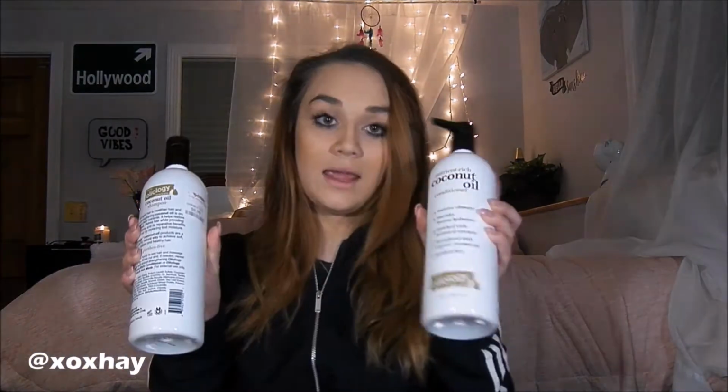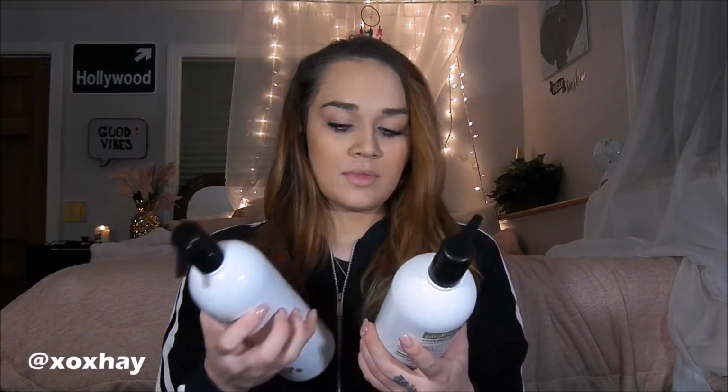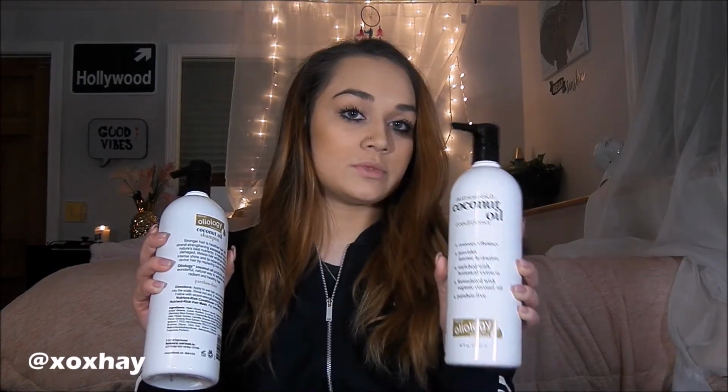So I got these awesome coconut oil shampoo and conditioners, really big, $9.99 each. I was pretty excited about that because right now I'm using this cheap shampoo and my hair is so dry because of it. So I've been needing some real shampoo. So TJ Maxx, thank you.